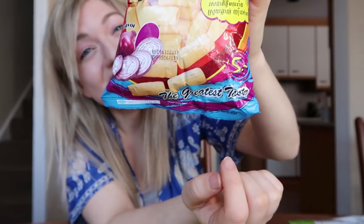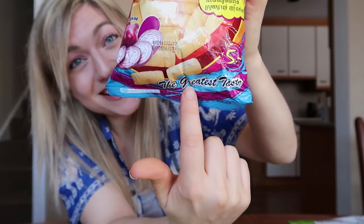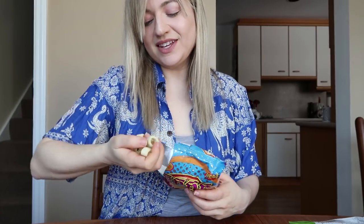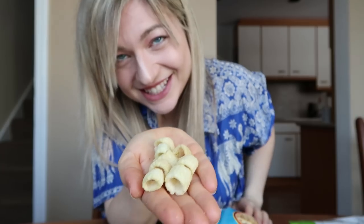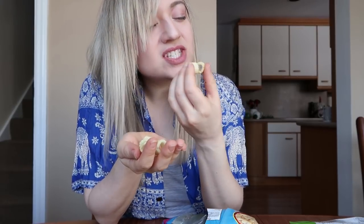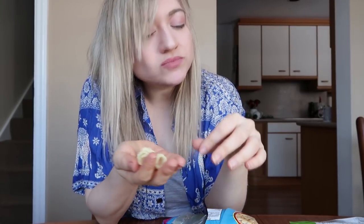Now that I tried those durians, I'm ready to have the greatest taste. Can't tell anything about this except that it is onion flavored. Yes! I think I found the Cambodian version of Funyuns. Check this out. Yep, smells like onion. Mmm. Yep. This is Cambodia's Funyuns. Mmm. Good stuff. Yeah.